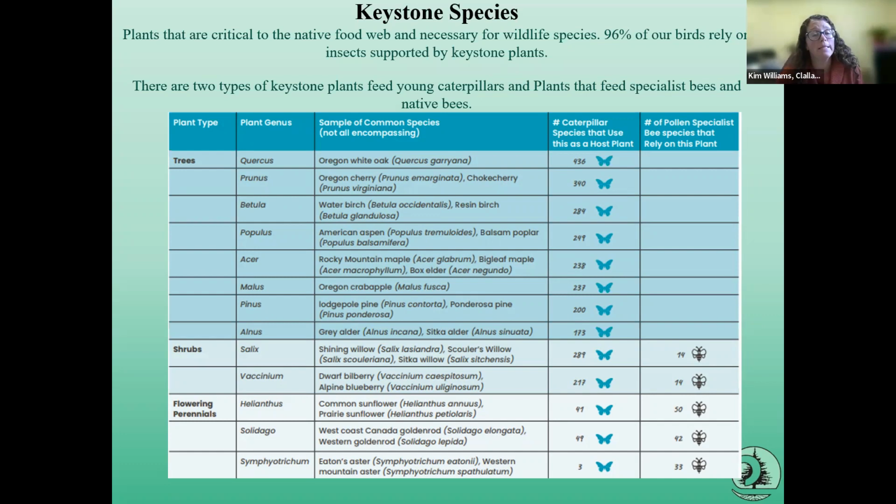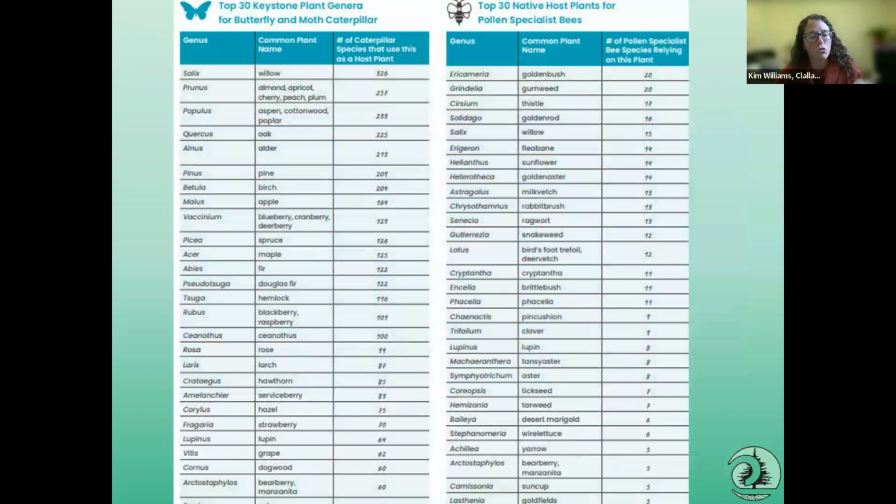So yeah, I'm going to be sending these out to you afterwards so you can look at them closer, and it really can just help you decide if you're trying to decide between two plants. Okay, which plant is going to bring a more positive, better impact to our wildlife?